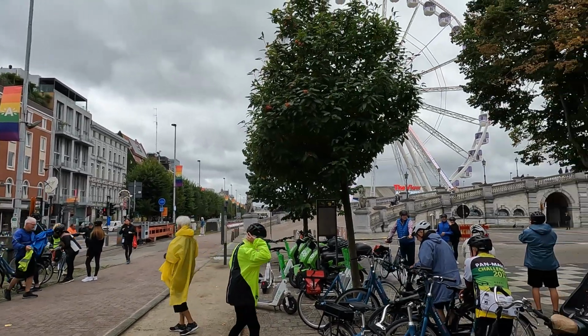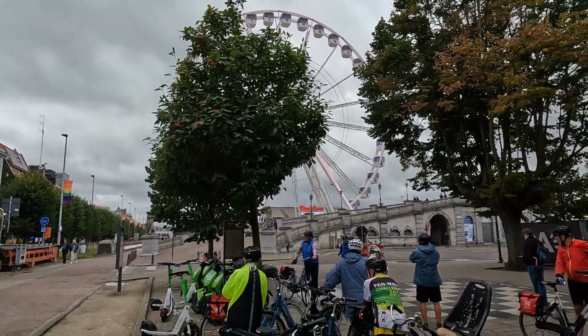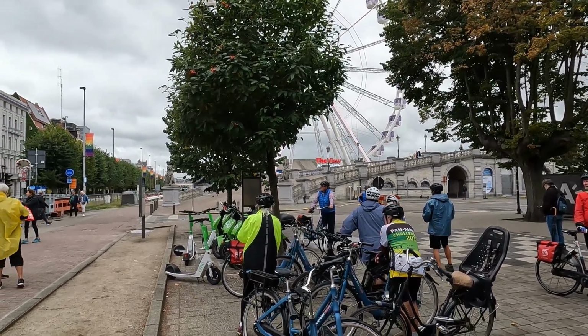Here we are, waiting near the port for the waterbus to take us down the river to where we start cycling.